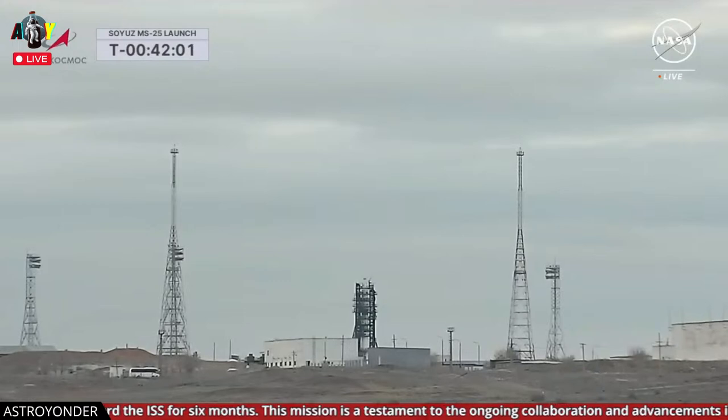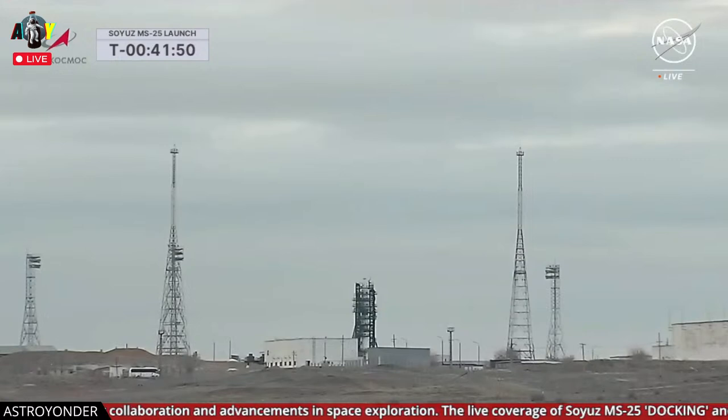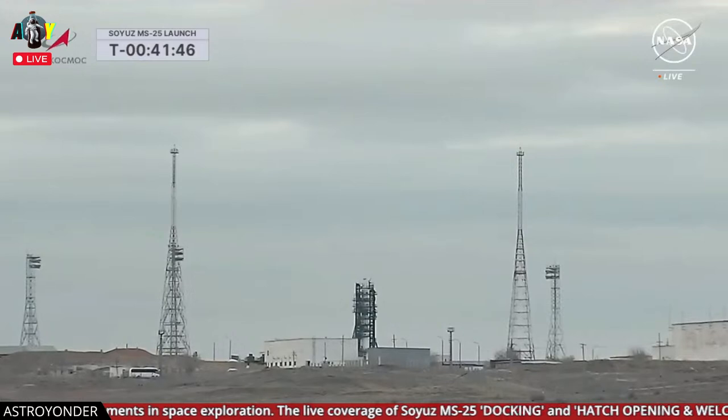Back live now, T-minus 42 minutes and counting. You're looking live at the Soyuz MS-25. It is enveloped in the gantry arms that should be spreading away about 6 or 7 minutes from now. They will retract, exposing the Soyuz rocket.